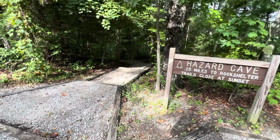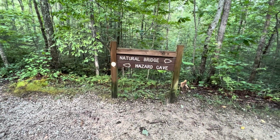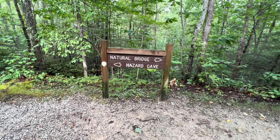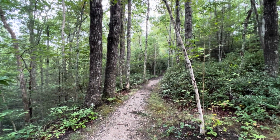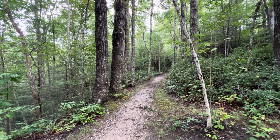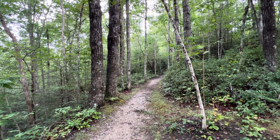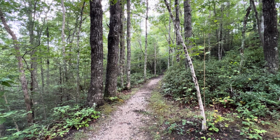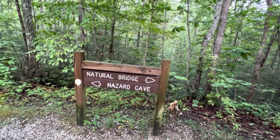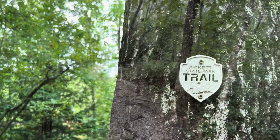Signage says it's a 1/4 mile to the rock shelter. As you come down a small set of stairs, come down to this signage. It says Hazard Cave to the left, Natural Bridge to the right. If you wanted to, you could just park from here and go on up and check out Natural Bridge. But I think after we check out Hazard Cave and Indian Rock House, we'll just drive up to it. So we're gonna cut to the left here and go check out Hazard Cave.